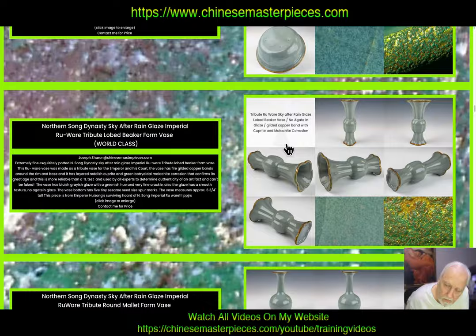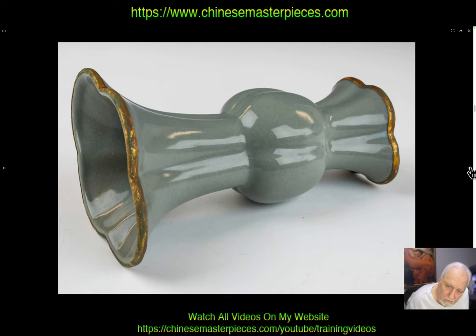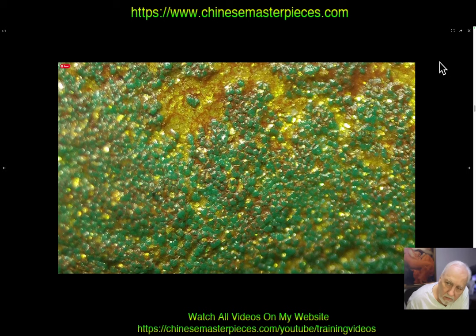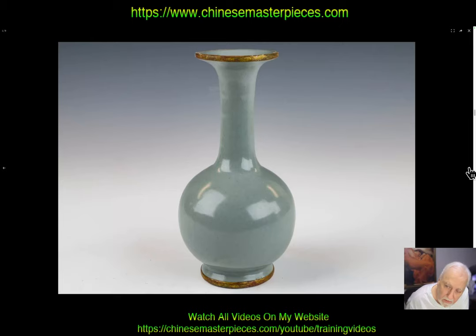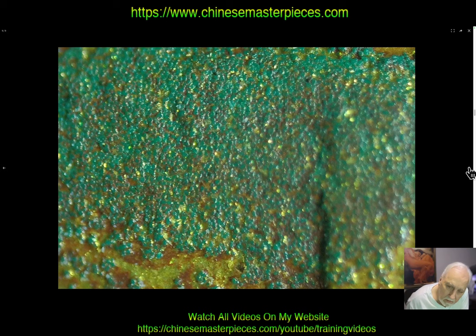You can see the green. This piece hasn't been cleaned. And you can see the malachite formations. And there's no agate in the glaze on any of these pieces, because they didn't put agate in. They only started using agate when they were doing the royal wares. He shows the malachite formations.